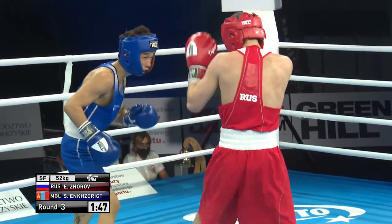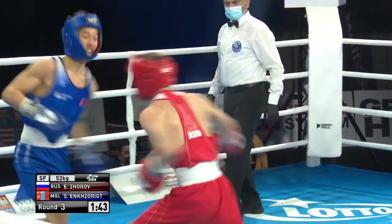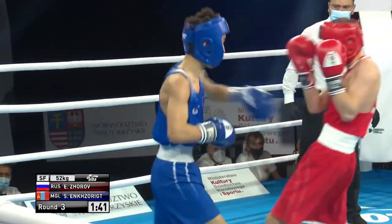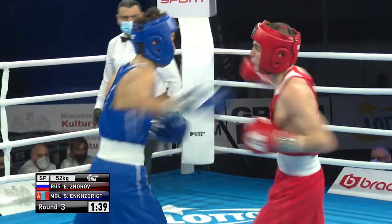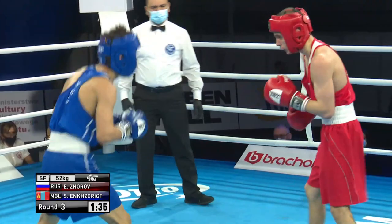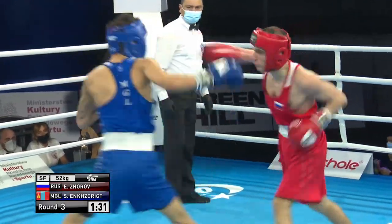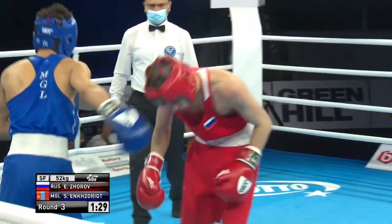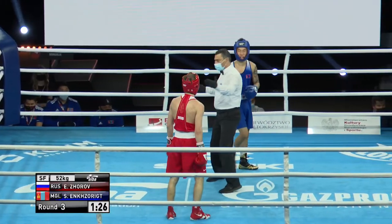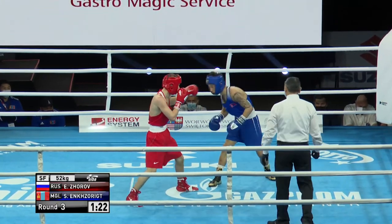Right to the body scored there, I think, from Enkhzorigt. He just tapped upstairs and then went down. Right to the body from Zhorov. Definitely got there. And the difference between the two of them really has been that Enkhzorigt has thrown more, but mostly hit gloves. Zhorov has been a bit more sparing with the amount of punches that he's thrown, but he's found the target more often.